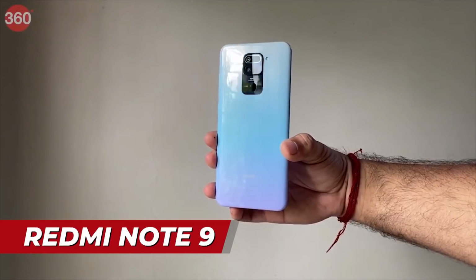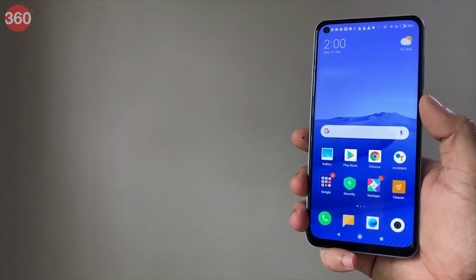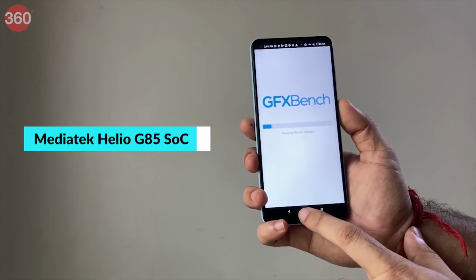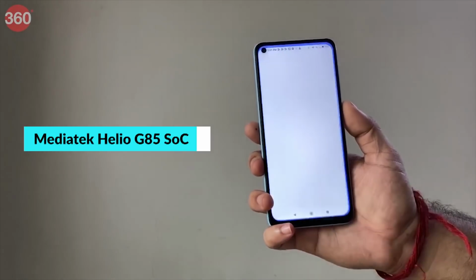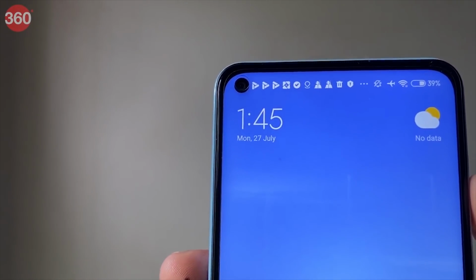Now let's talk about the Redmi Note 9, which is another good option, and that's under 12,000 rupees as well. Now this smartphone ships with the MediaTek Helio G85 processor, which is fairly powerful, and it also gives you decent camera performance, especially in the day.